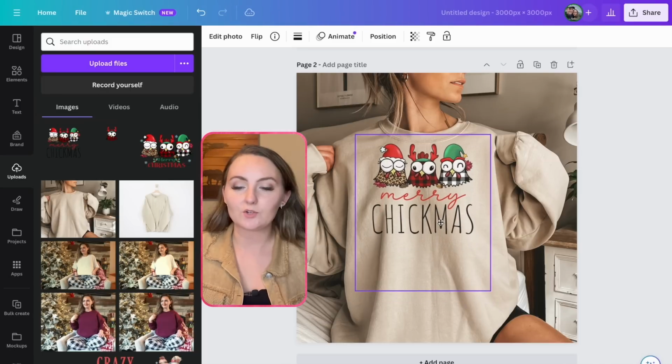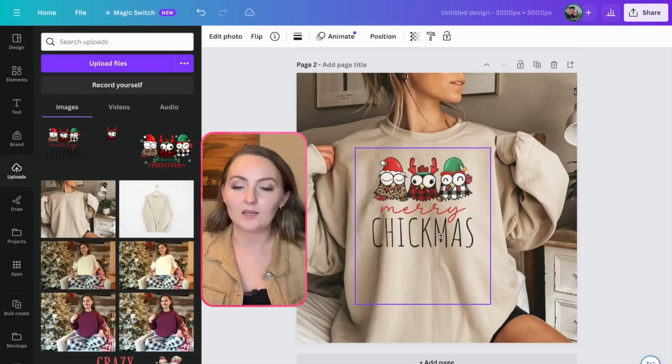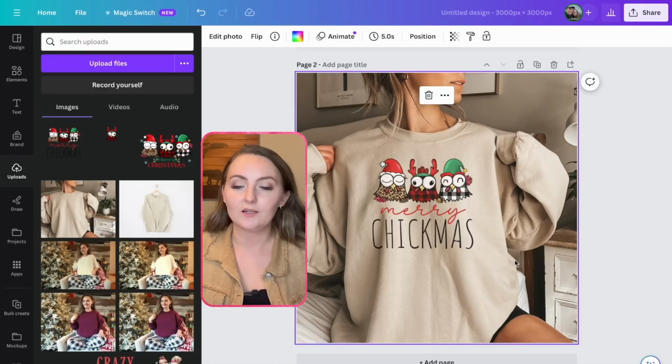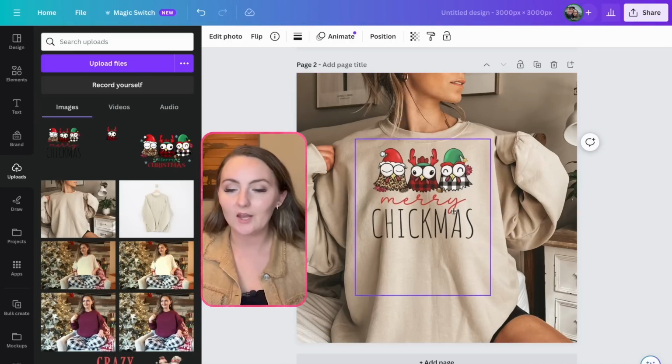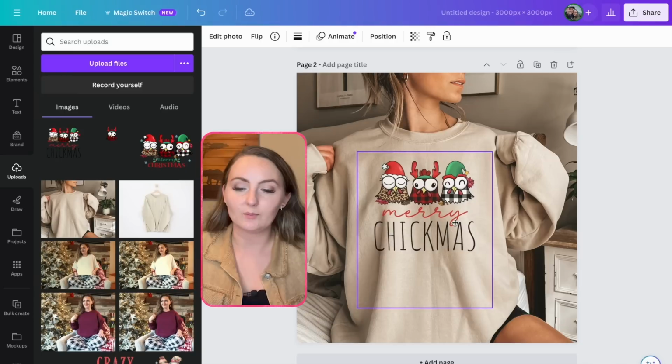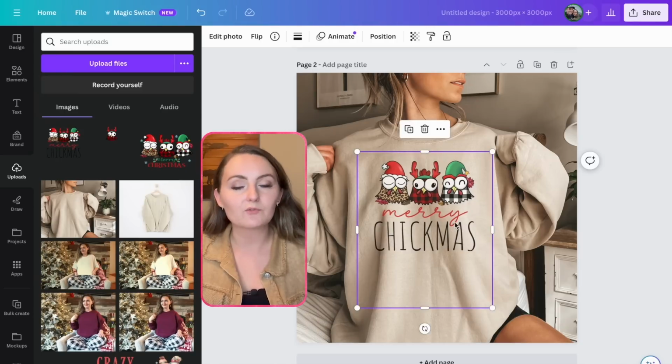Now you do want to make sure you don't put it up too high. You want an inch or two below the collar, and then you want to leave room around the edges because that's exactly what it'll look like once it's printed. And if you're not sure, feel free to look at items you have at your own house. Do any of them have a print all the way up to the collar? No. It's always down just a little bit. So when in doubt, look at your own stuff or what other bestsellers on Etsy are doing.